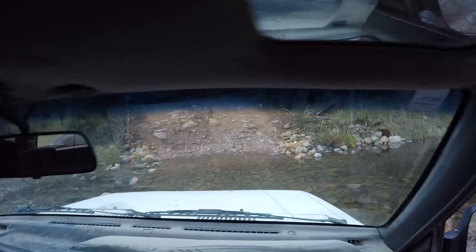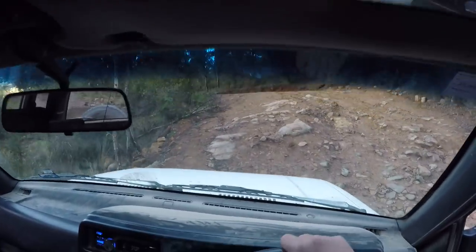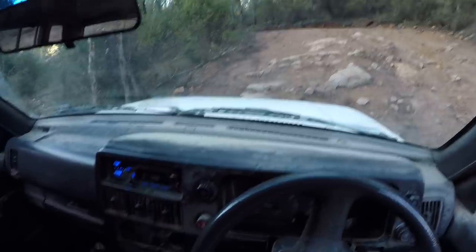Evans Creek. Shit, it's looking a bit rough on the other side. Which way will I go? This way, I reckon. Probably looks the best. I might just stick into low range.